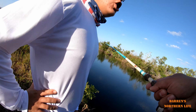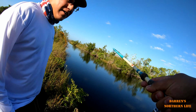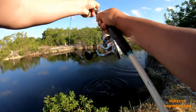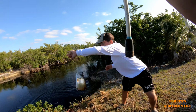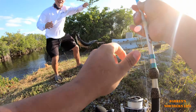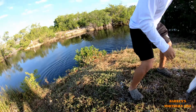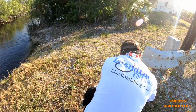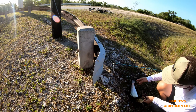There you go. Tarpon. Get him. Yes. No way, dude, you got him. Tarpon. Okay, buddy, come on. Don't hurt yourself. Dude, you got him. Tarpon, first spot. Let's go.